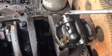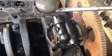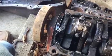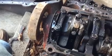I'll always find something interesting, and it'll be interesting to see. We should be able to see which rod was knocking when we get that far. So I'm going to keep at it. Next, I'll stand it on end and get the harmonic balancer, timing chain cover, and timing chain off of it.